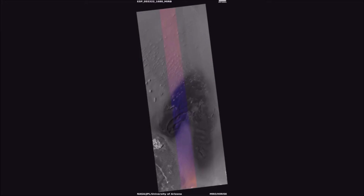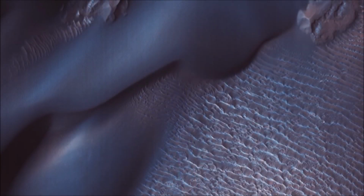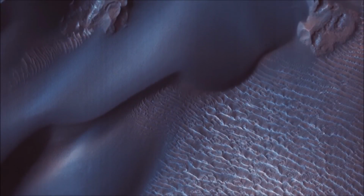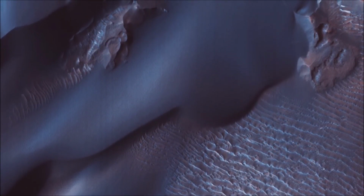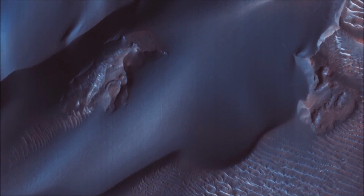This color-infrared image shows sand dunes in Melas Chasma, located within the Valles Marineris canyon system. The dark blue and purple colors indicate coarse-grained sands that are comprised of basalt, an iron and magnesium-rich volcanic rock that formed from cooled lava millions of years ago when volcanism was an active process on Mars.